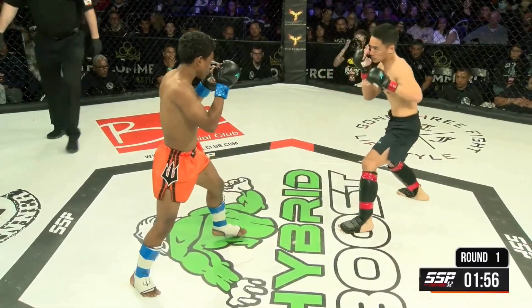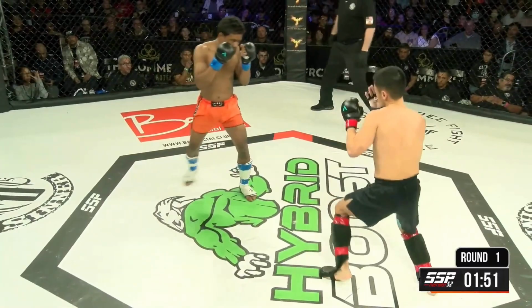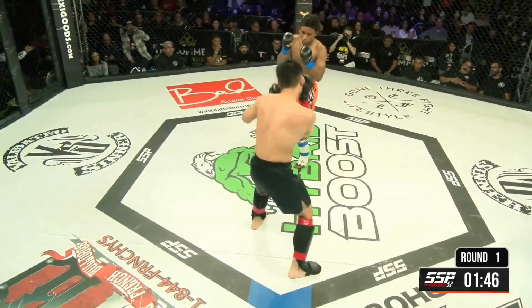To keep it simple, Fairley in those orange trunks. I've got an inside leg kick. Looks like we have some technical strikers here already. I think you better try to get out of the cage.